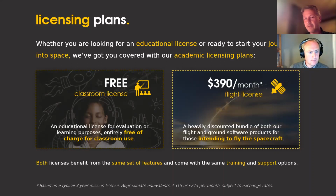If, however, you intend to fly the spacecraft, then there is a cost associated with the flight license. You have to purchase a flight license. The figure you see there is a headline amount. The actual way we intend to function is a one-off cost of $14,000. The headline cost comes from dividing that by 36 months, which is a typical 3-year mission duration. But the approach at the moment is simply to have a one-off cost, independent of the length of the mission or the length of time that you take to develop your flight hardware.